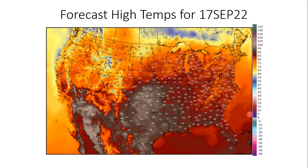All right, let's take a look at the forecast high temps for Saturday, 17 September. The hottest temperatures are going to be over Texas into Oklahoma and Kansas, where we could see readings in excess of 90 degrees tomorrow. Additionally, along the Gulf Coast, you're going to be looking at highs generally between 87 and 90 degrees on the Interstate 10 corridor, from the Florida Panhandle right through southern Alabama, the Mobile area, into southern Mississippi and on into the New Orleans area. Additionally, we see a hotter area across parts of southern Arizona into the deserts of California tomorrow. In fact, southern Arizona will be near 100 degrees in Phoenix tomorrow.